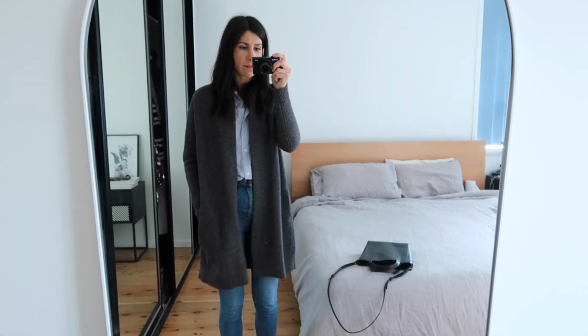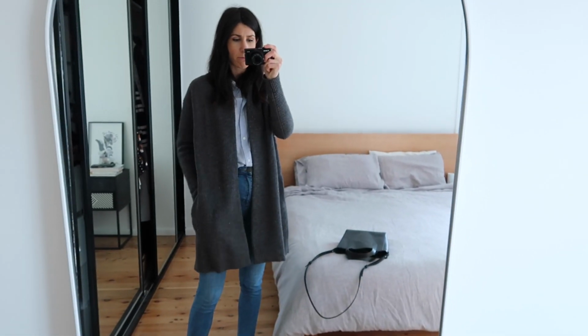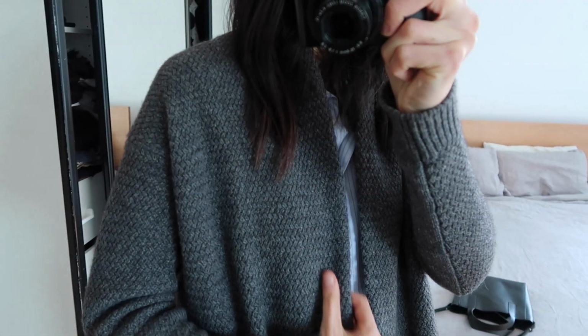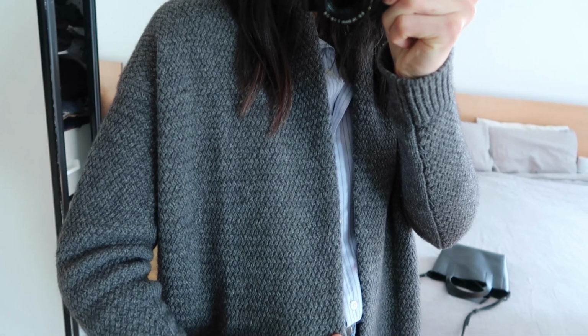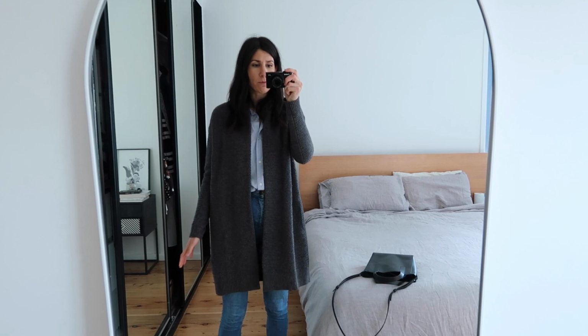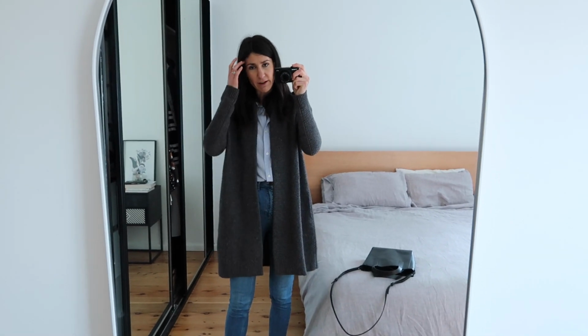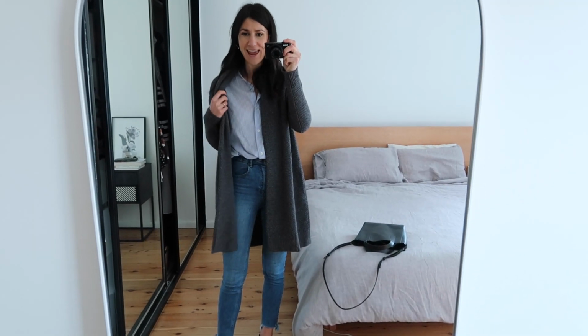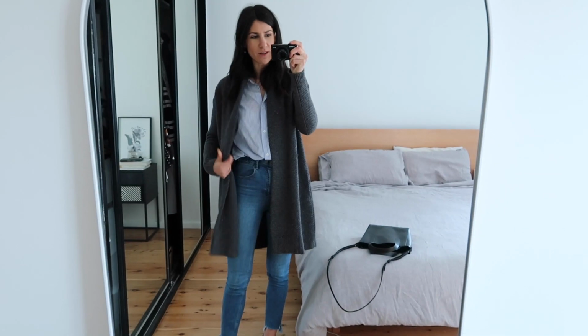So the cardigan that I'm wearing is actually a pre-loved purchase. This is from Vince, and it's just very nice and cozy. It has this beautiful weave to the fabric too, which I really like. I mean, I love Vince clothing. It is a little bit more expensive, but if you can buy it pre-loved, I find that it's generally a little bit more affordable. And it's wool and yak, which is a nice combo. It's not itchy at all.